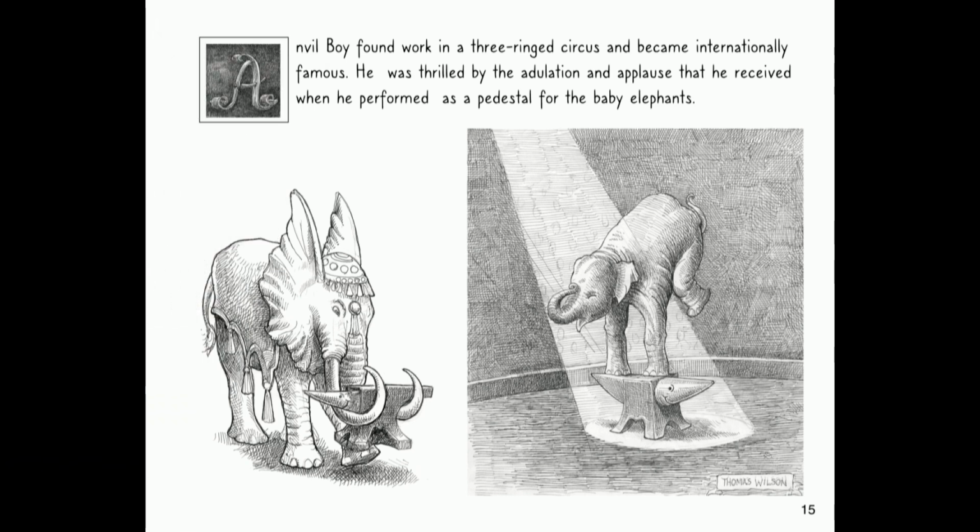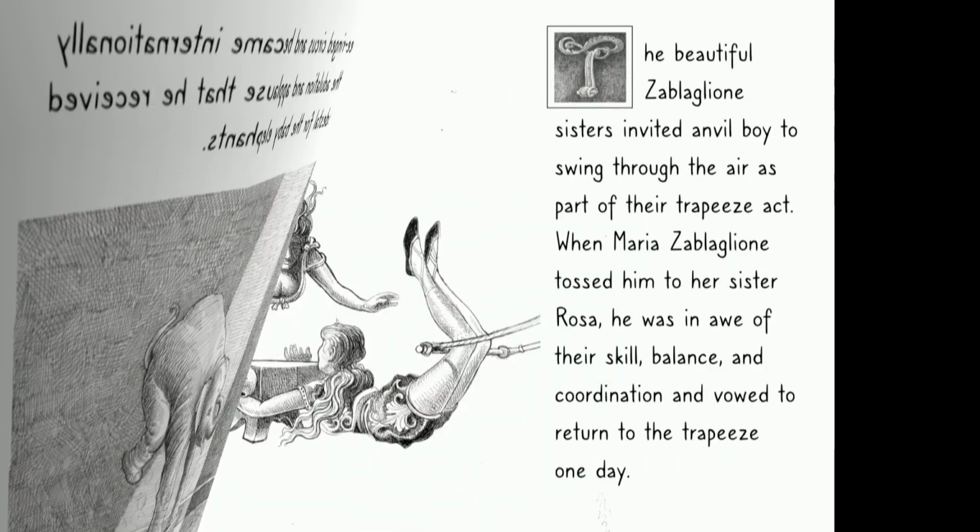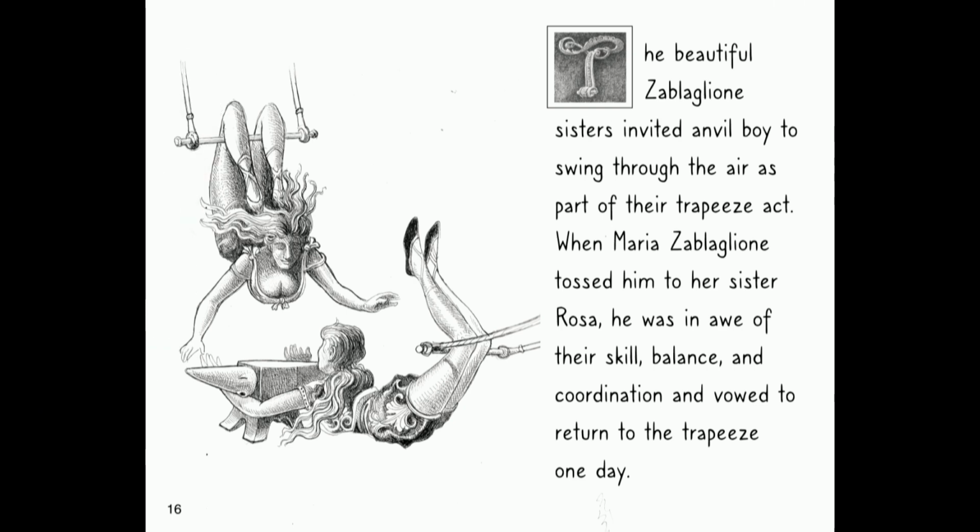Anvil Boy found work in a three-ring circus and became internationally famous. He was thrilled by the adulation and applause that he received when he performed as a pedestal for the baby elephants. The beautiful Zablaglione sisters invited Anvil Boy to swing through the air as part of their trapeze act. When Maria Zablaglione tossed him to her sister Rosa, he was in awe of their skill, balance, and coordination, and vowed to return to the trapeze one day.